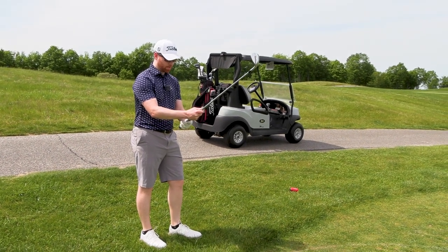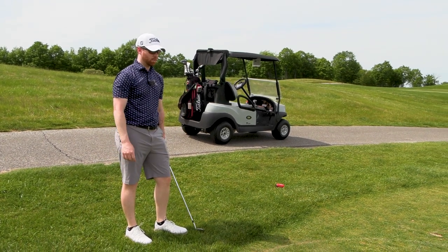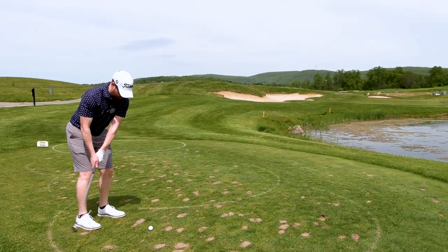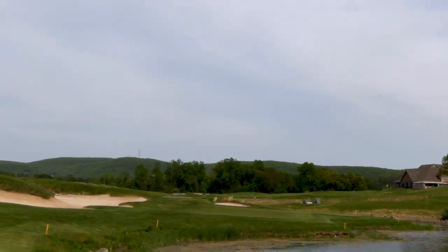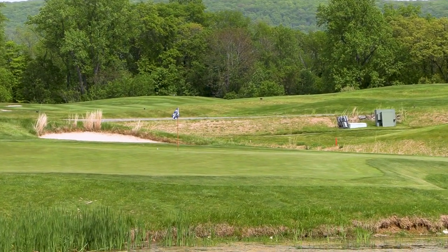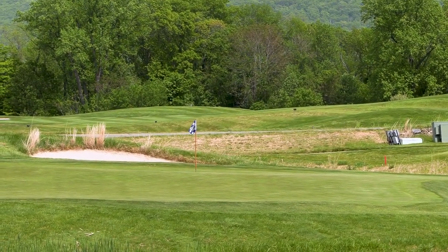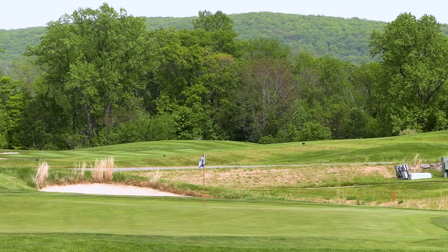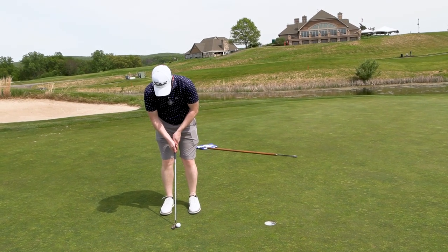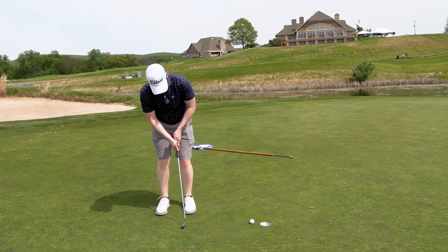Taking my ball here in the drop zone for my third. Got 90 yards to the pin. I'm gonna try to stick this one close. Well, I couldn't have asked for much better from here, so see if we can make a bogey. That was a great pitch shot from the drop zone, so I'm really happy about that.